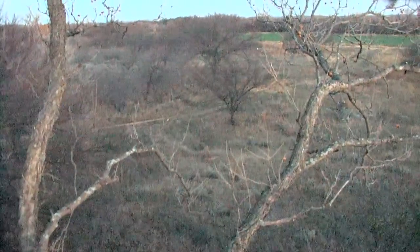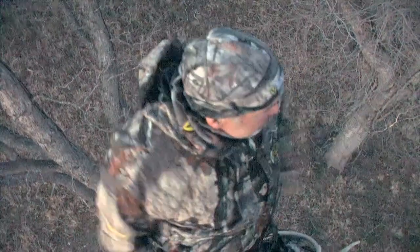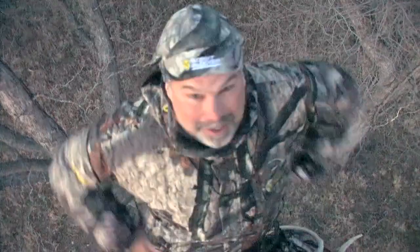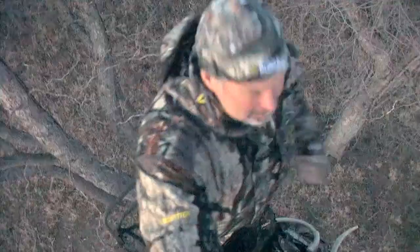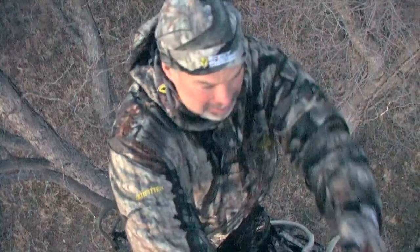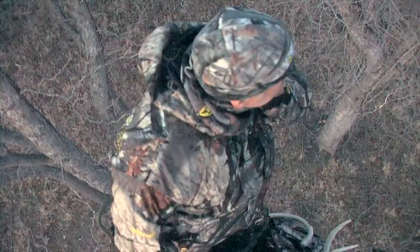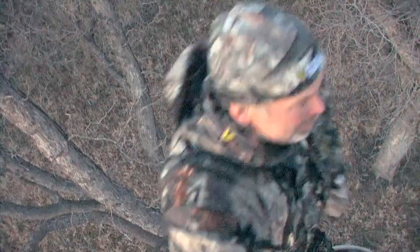I got him. I think I just shot the biggest deer in my life. Oh, what a monster. I can't believe it. He just came right in this morning. It was still just barely light. I saw him coming and I saw this giant deer. Oh my word. Oh man, I can't believe it. That is a huge, huge deer.